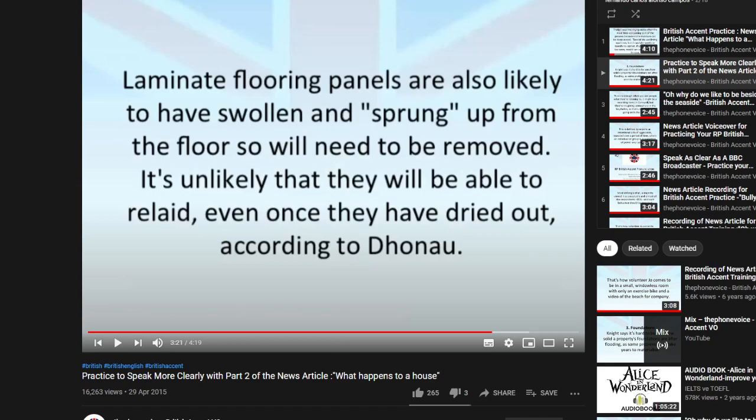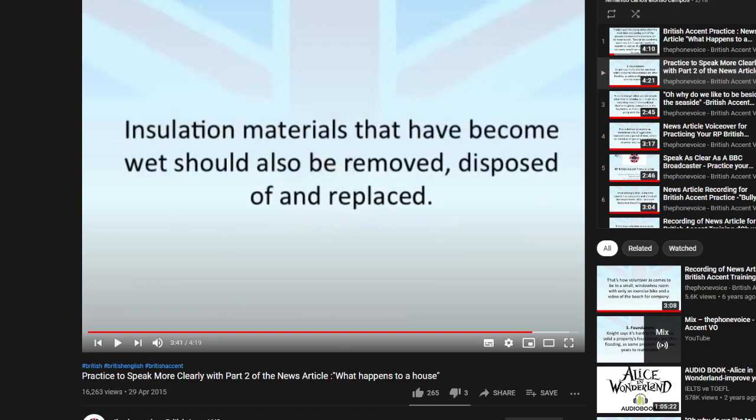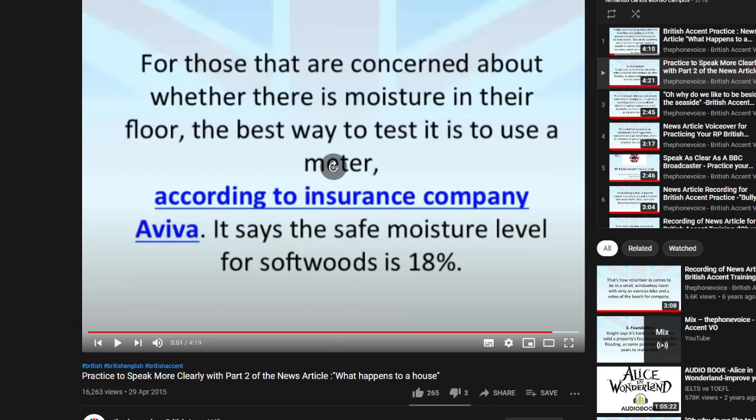Laminate flooring panels are also likely to have swollen and sprung up from the floor, so will need to be removed. It is unlikely that they will be able to be relaid, even once they have dried out, according to Donna. If floor joists show signs of rot, they will also need to be replaced, treating the surrounding area to prevent spread, she says. Insulation materials that have become wet should also be removed, disposed of and replaced.